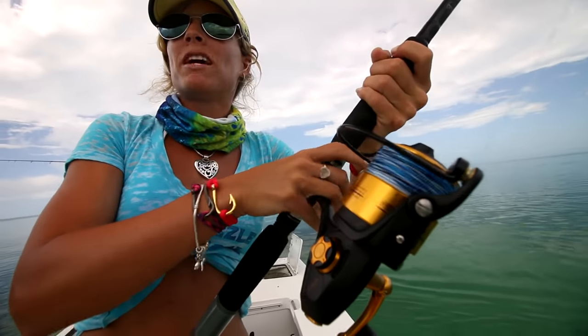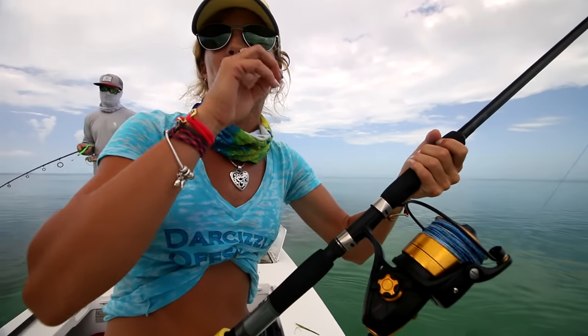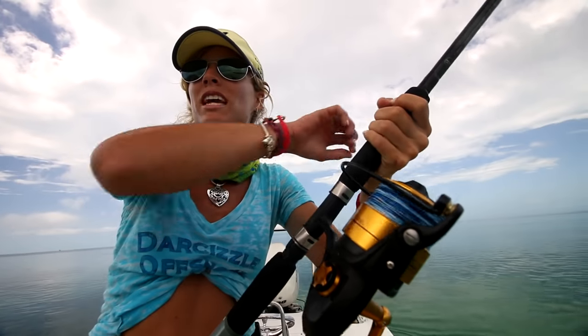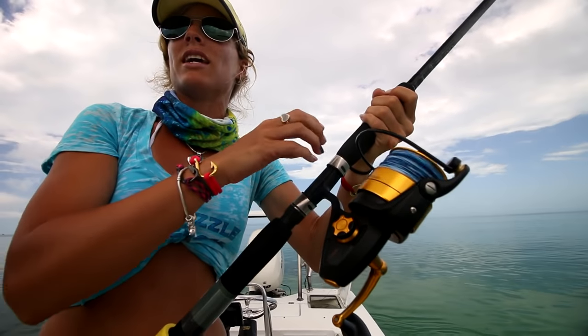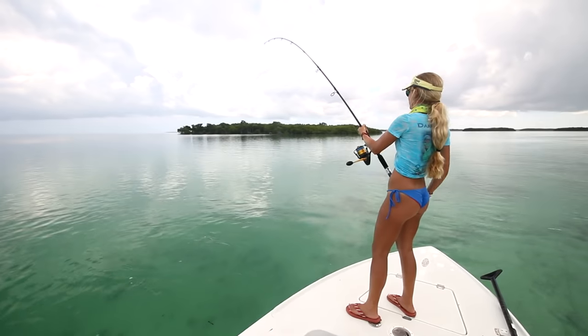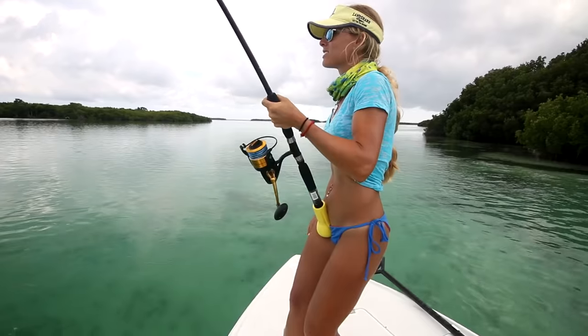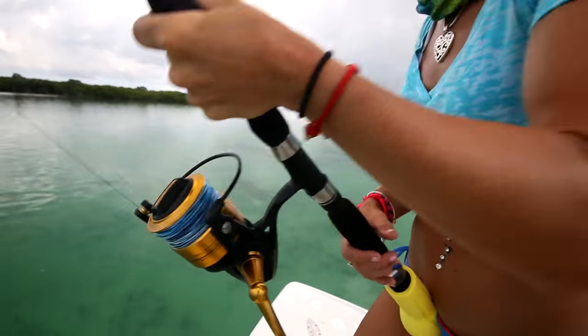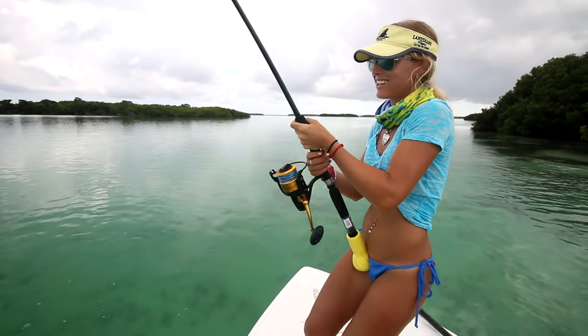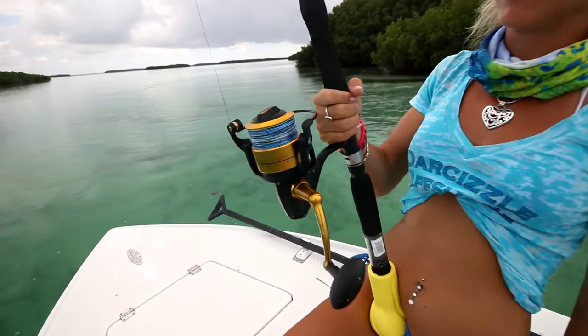All right, we just hooked a big shark. I'm not sure what it is. It's either a lemon or a black tip. He's taking a smoking run. He just ate a big old Jack Crevalle live bait. So let's see if we can get him to the boat. I don't want to be up here. Now he knows he's hooked.